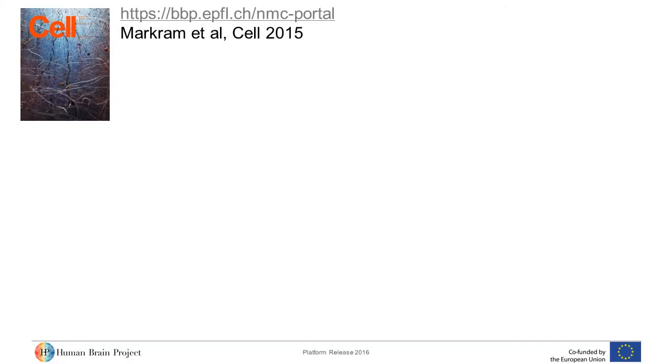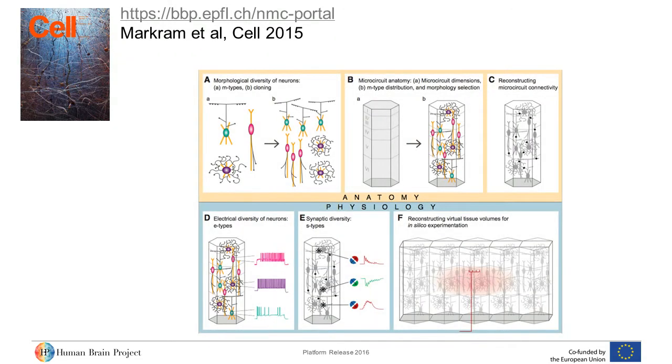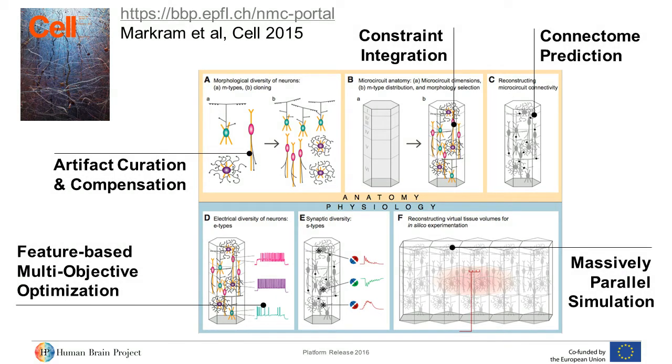We were able to demonstrate this approach in an unparalleled team science effort published last year in Cell, which thanks to the Human Brain Project has been made available in an online portal. On the example of the somatosensory cortex of rat, we implemented an advanced set of tools and workflows for the integration of detailed anatomical and physiological data of that part of the brain. Several fundamental scientific advancements were required, ranging from how to identify and compensate artifacts in the source data, how to resolve constraints stemming from multimodal data, predicting missing datasets, as well as algorithmic and technical advances for the simulation on supercomputers.